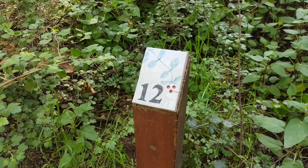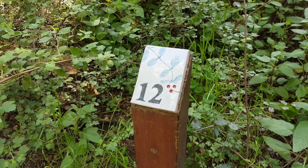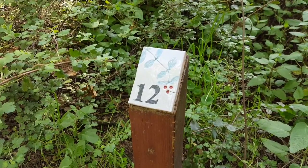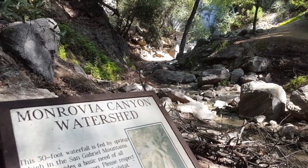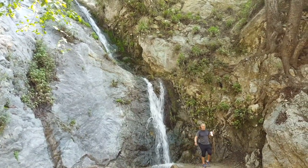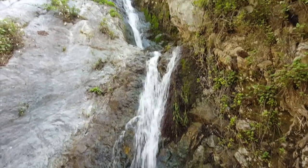Along the whole trail, you have these markers telling you that there's berries or there's trees or poison oak or water flowing. It's kind of nice. It's very sophisticated. You can just see the waterfall from here, so we're going to go get in it. There's a waterfall in there.